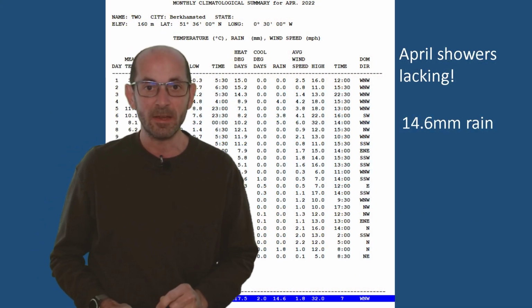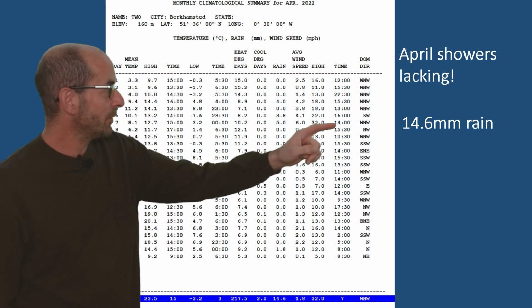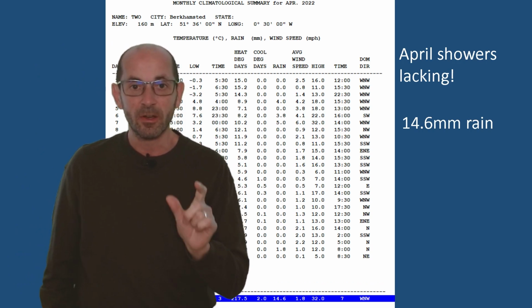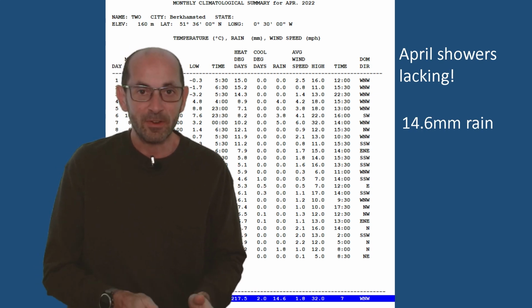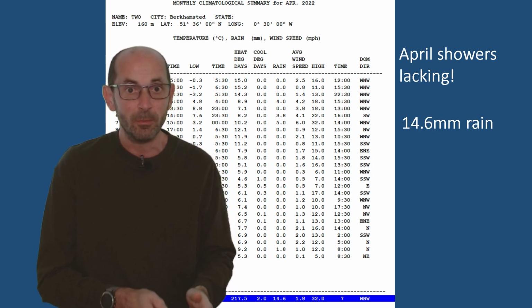April has been a very dry month in much of the UK. Around here, where I live in Berkhamsted, only 14.6 millimetres of rain has fallen. So the April showers have been distinctly lacking this year. How are things looking as we head through the next 2 weeks and into May?